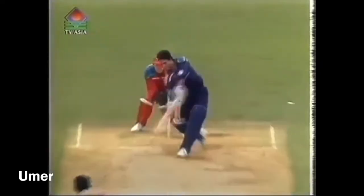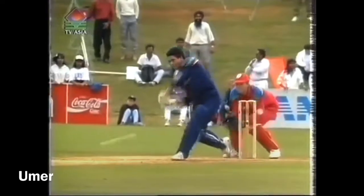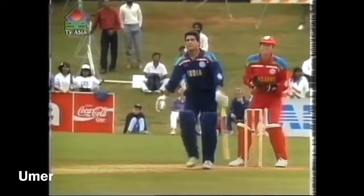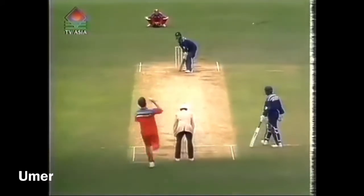We just watched the replay here. See, width, didn't get hold of it actually, only just got it over mid-on, but mid-on is up, and he hit it to the vacant spot. He would have known that that was his target. Tendulkar launches into this one. That's 4.